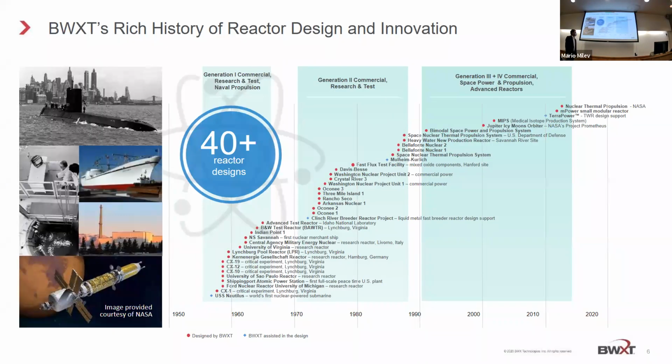So we have a long heritage of being involved in a wide variety of nuclear reactor designs and different aspects of it. So we used to have a critical experiment facility in Lynchburg. We did the USS Nautilus. We had a research reactor in Lynchburg. And you can see it's been all the way through. So we were involved in the Jupiter Icy Moons Orbiter, which you'll see down here in recent years. Up top's the USS Nautilus. There's the USS Savannah, which was a demonstration surface ship.